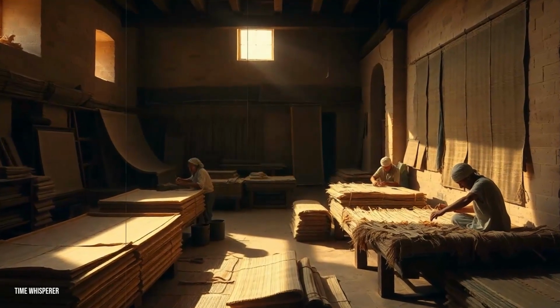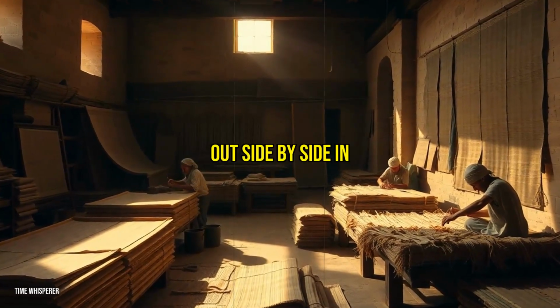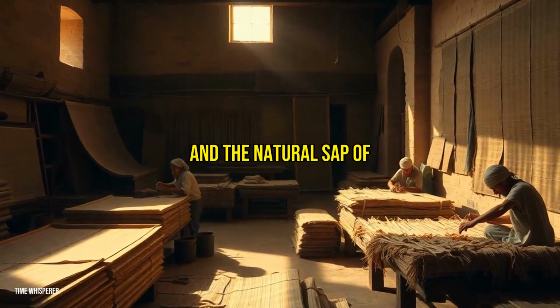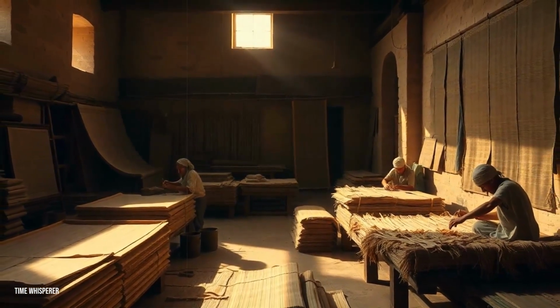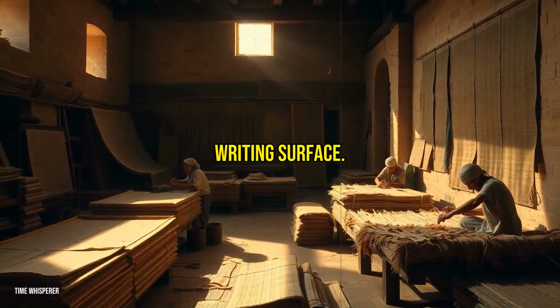First, the stalks of the plant were cut into thin strips, which were then laid out side by side in 2 layers, one horizontal and one vertical. These layers were pressed together, and the natural sap of the plant acted as a glue, binding the strips into a single, durable sheet. Once dried, the surface was polished to create a smooth writing surface.